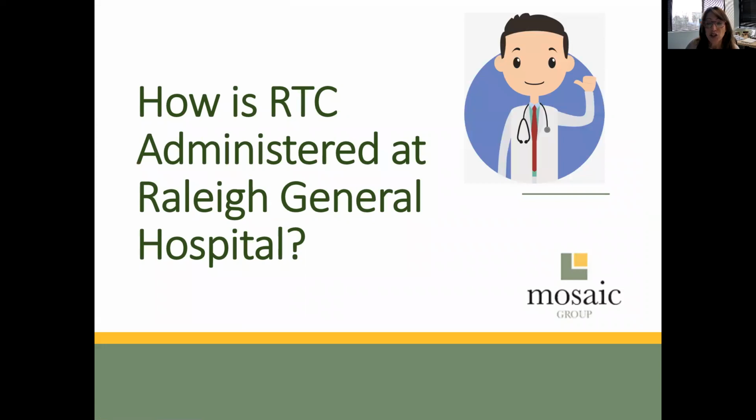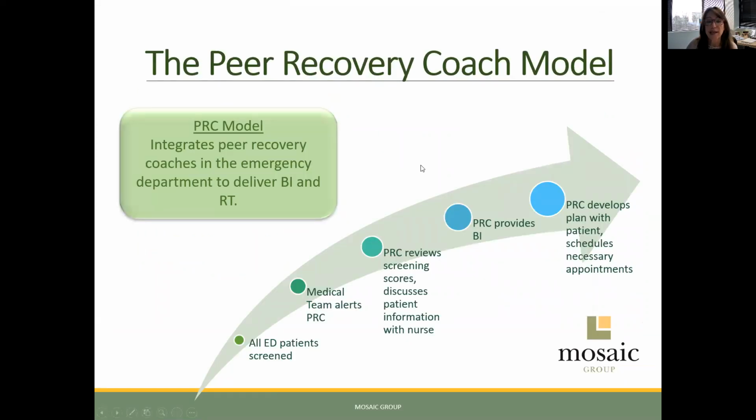So how is this going to work here at Raleigh General? So as we said, it starts with this SBIRT model. And so all patients now, and I'm going to show you how we're going to do that, that present to your emergency room are going to get that screening using those questions for risky alcohol use. And that's where your role comes in. Nursing is going to do this during your nursing assessment.